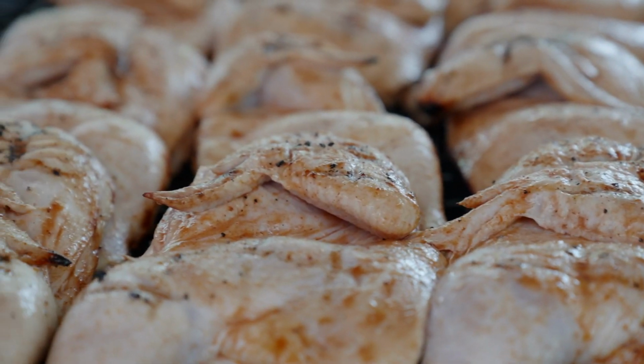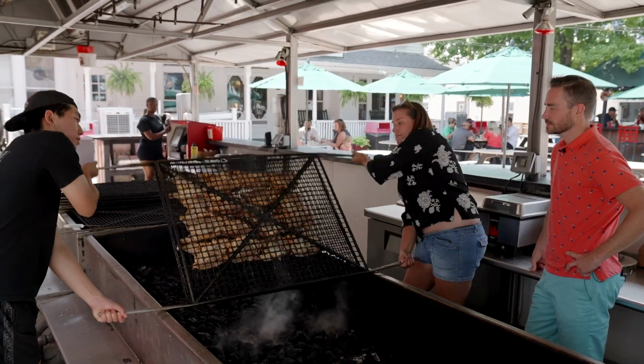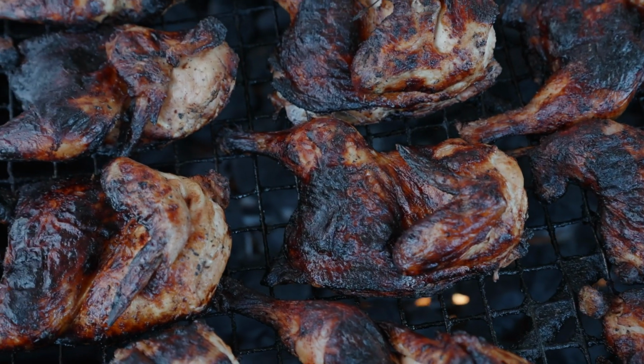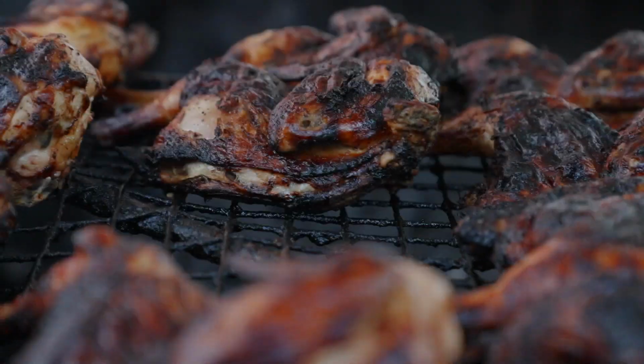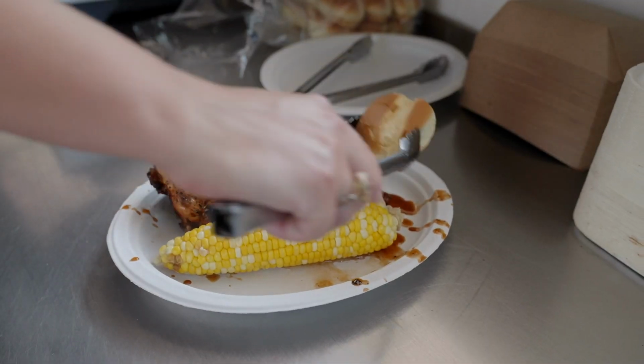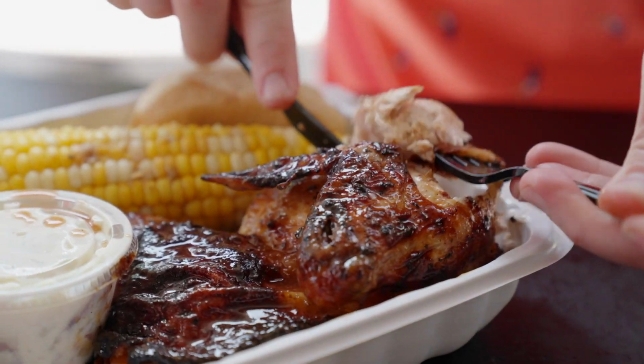On a normal weekend, we can go anywhere from 700 to 1,000 chickens. And my grandma came up with the wine-based barbecue sauce is what we're known for. So we use local wine. We dip them in our sauce that's right behind you, and we serve them with corn on the cob, potato salad, and a bread roll.